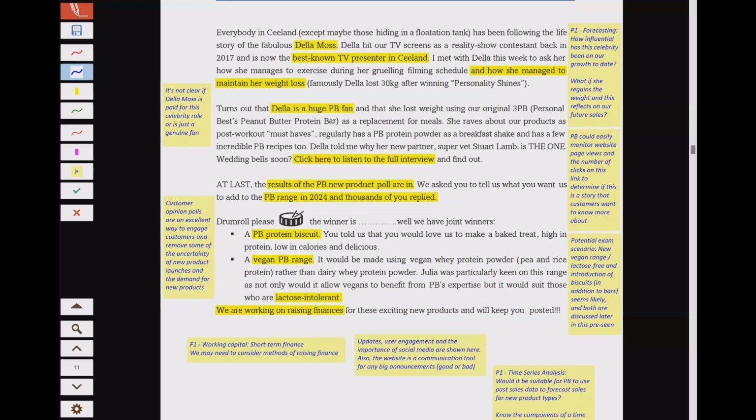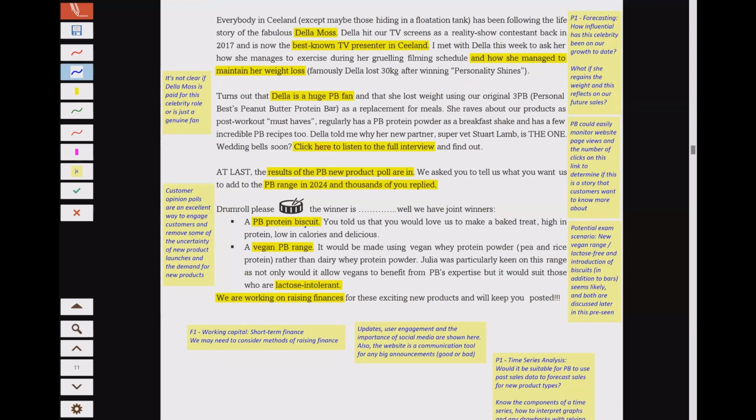So they voted for a biscuit and a vegan range, and those are the two things that are discussed in the notes at the back of the pre-seen, which we'll do on day 2. Okay, but they're just 2 possible new products. I think My Protein do a cookie. A lot of them do cookies as well as bars now. Vegan seems to be the way that's going, but we'd have to get rid of our whey protein powder. We'd need to make it with something else, a vegetable-based powder. And it would also suit people who are lactose intolerant, so people who are allergic to milk and so on, if we did a vegan range.